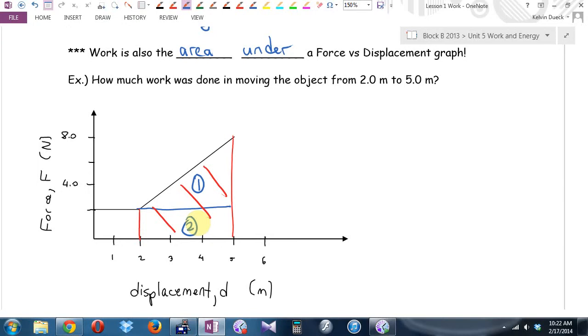So the total area, Jacob, is going to be area number 1 plus area number 2, right? Let's find area number 1. It's a triangle. Who remembers the formula for the area of a triangle? That you should know. It's length times width divided by 2, although it's traditional to go base times height divided by 2, but length times width works just as well.